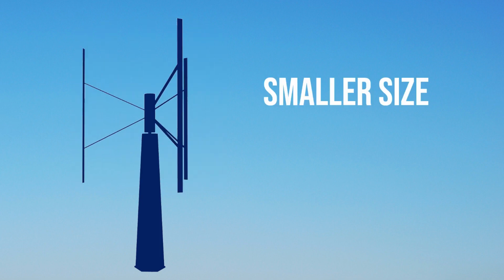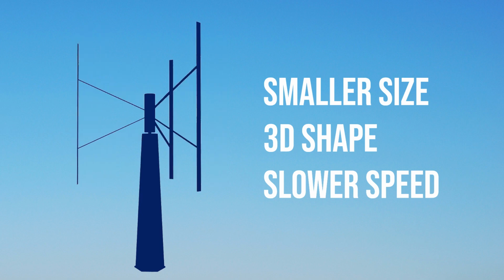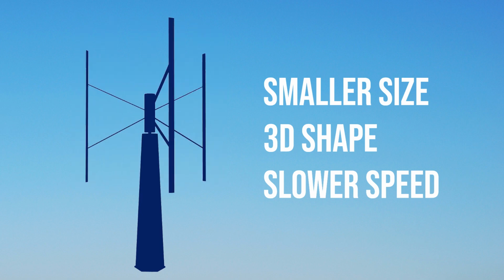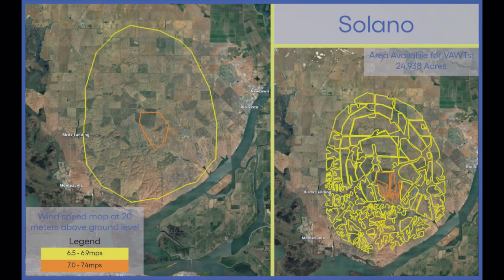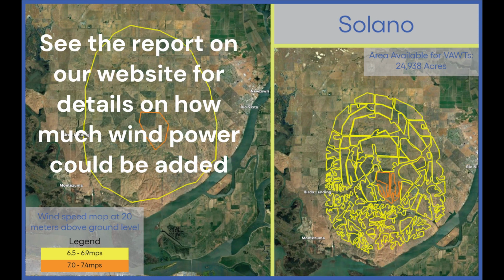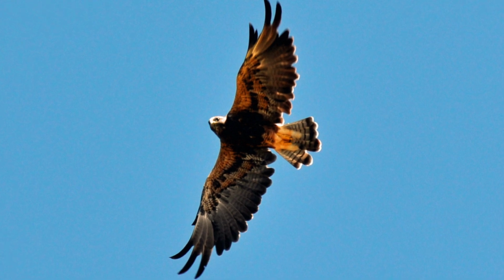So there are three factors that make our turbines inherently safer for wildlife than the traditional propeller-type turbine: their size, shape, and speed. But we're also adding an extra layer of protection on top of those: motion detection. We plan to install 24/7 motion detectors on turbines operating in areas with bird species of concern. For example, Solano County has some great wind resources, but is also home to the endangered Swainson's hawk.